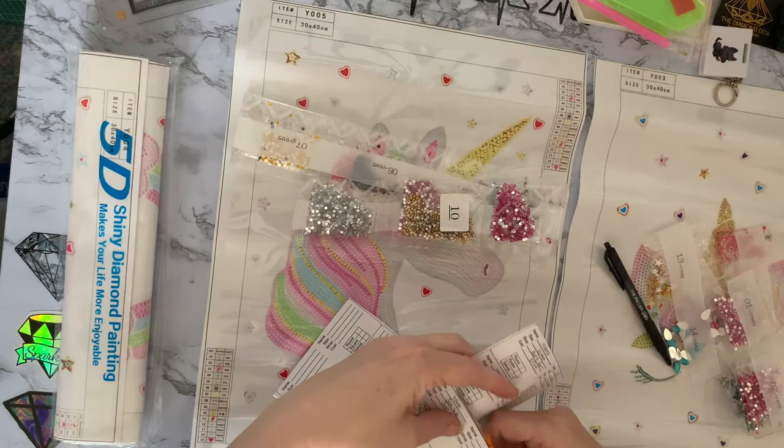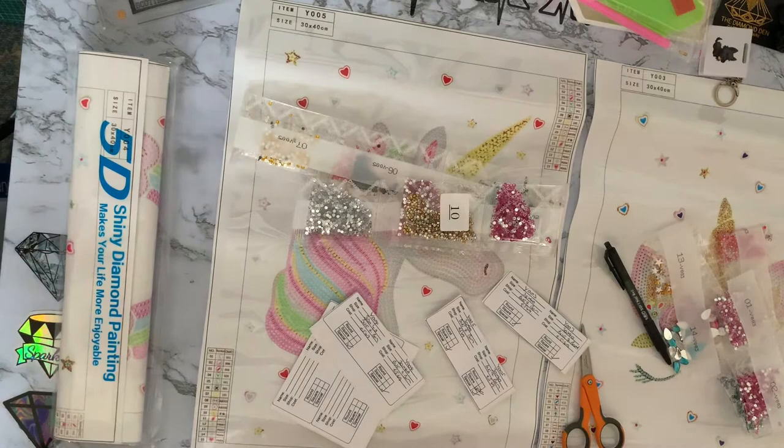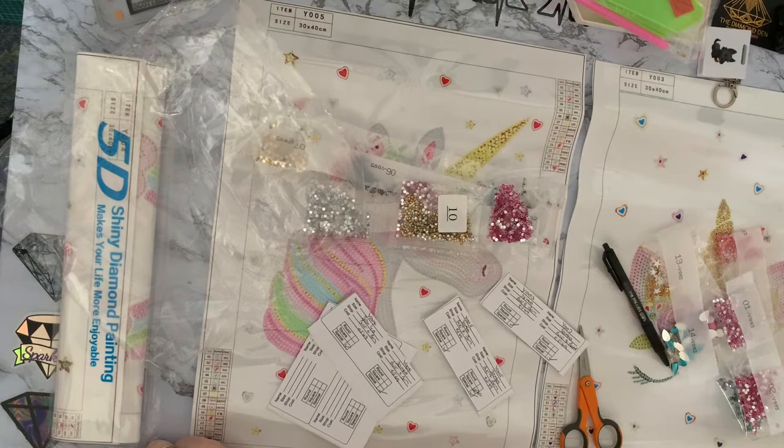Carry on with this. So let me get some bags. Okay, so we'll put them all into a big bag, but we'll use small bags for each separate one so that we know which ones go with which.